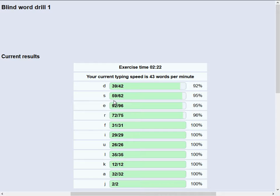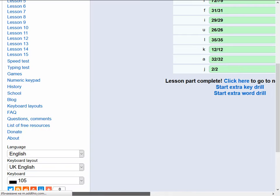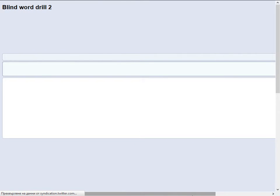Three words per minute. Warm up your wrists. By the way, share your results in the comments. Just tell me your speed, tell me your accuracy, tell me your time, you know, share. Tell me how is your typing. Okay, that's the last blind word drill. Then we're gonna have a text drill, two extras.